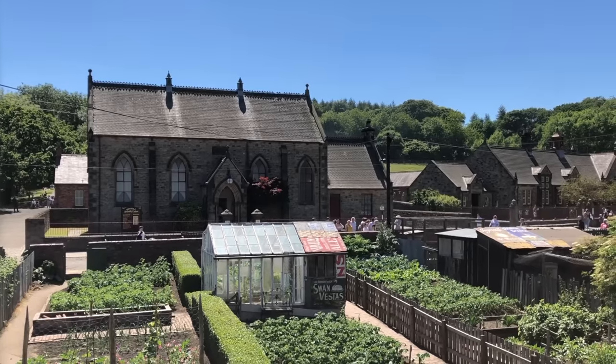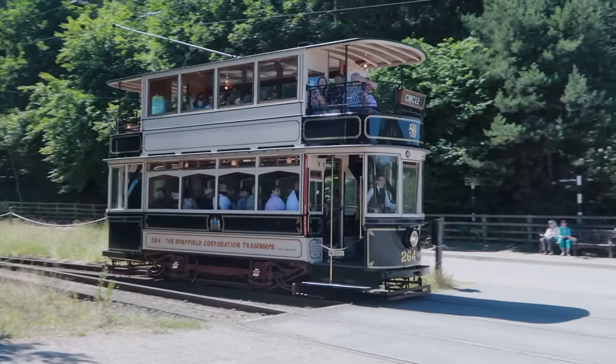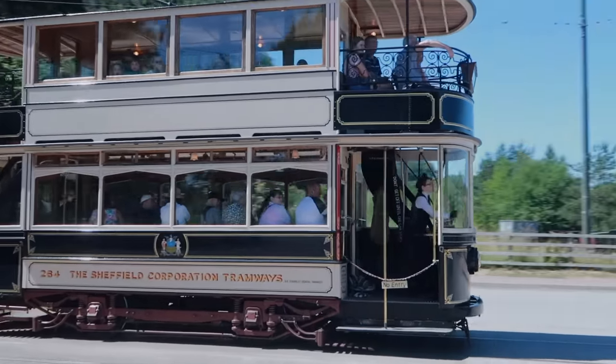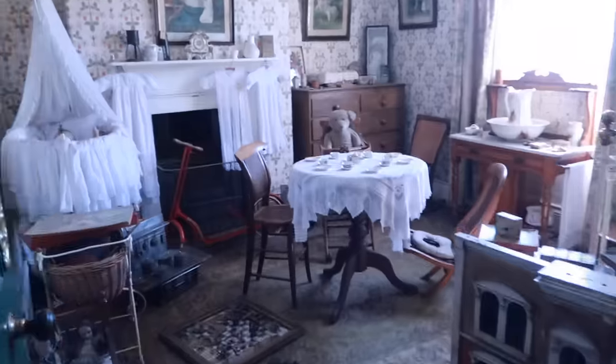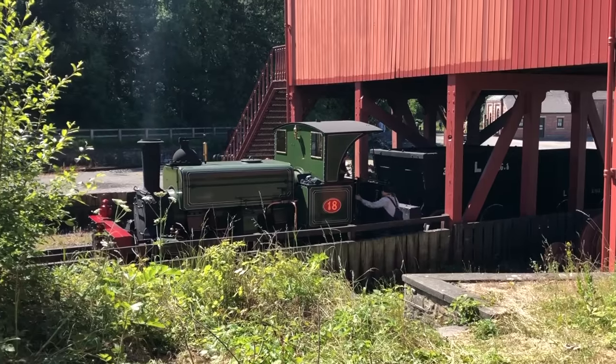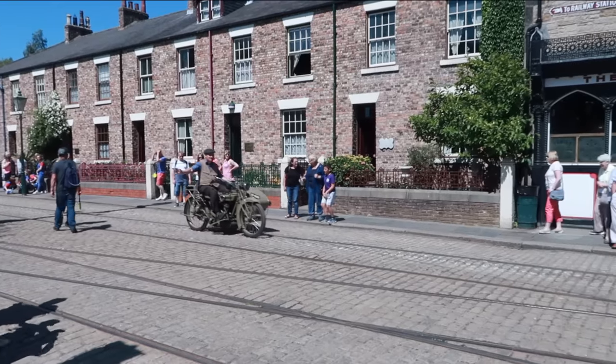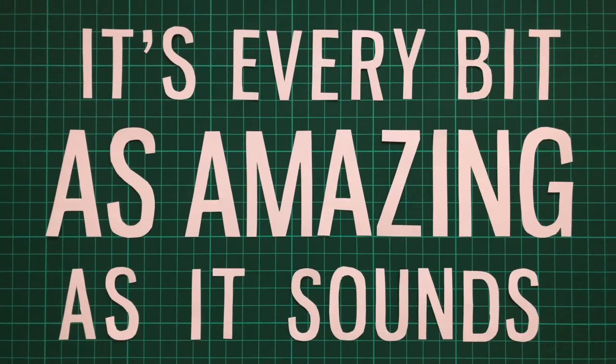There are several different towns and villages set amidst farmland, all linked by a transport system of historic trams and buses. And you can go inside and explore all of it and interact with 100 or so actors that work around the park, in period dress and in full character. And yes, it's every bit as amazing as it sounds.